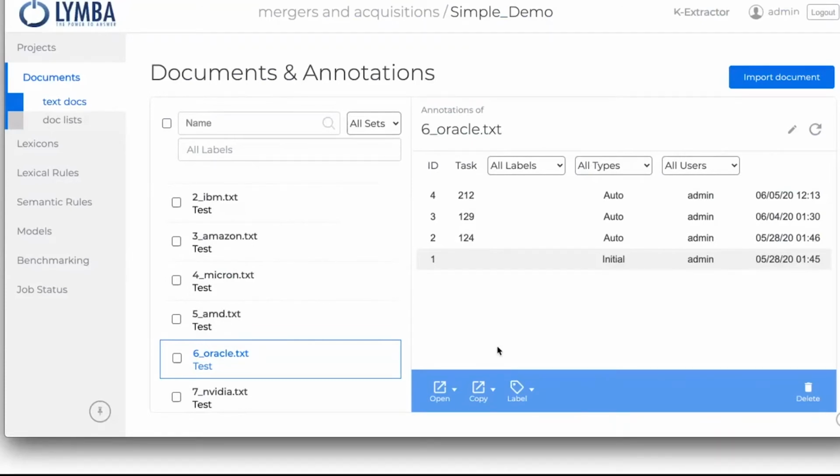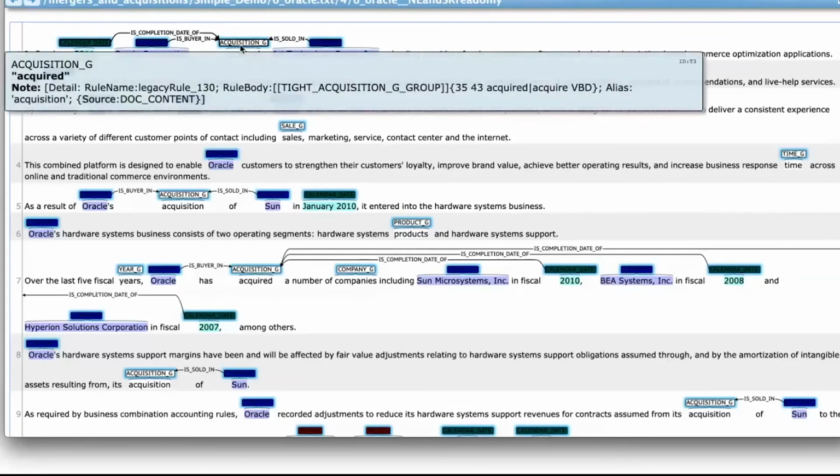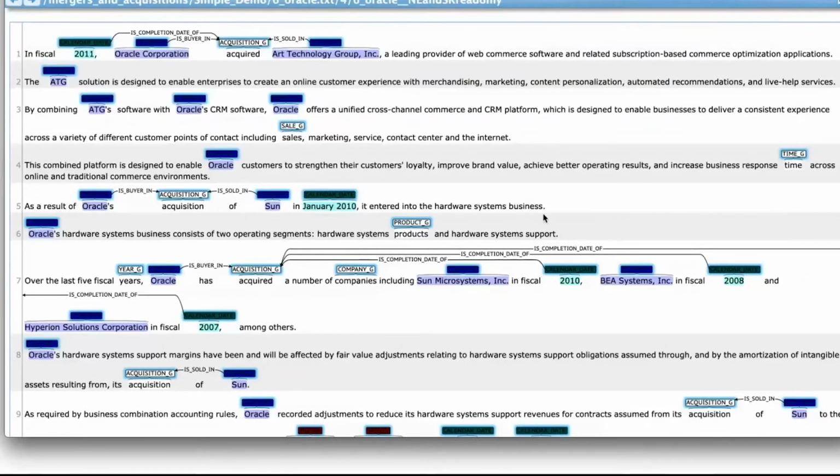After the system processes the documents with reference to the rules generated by the ontology, we can see how those rules were applied on the data. Here we've identified entities and the types of relations we're looking for our M&A use case, specifically information that would be related to acquisitions. You can highlight the relations or entities to see how the system tagged this data. You'll notice that not all of the data has been tagged, and that's by design because we only want to extract information related to our use case.